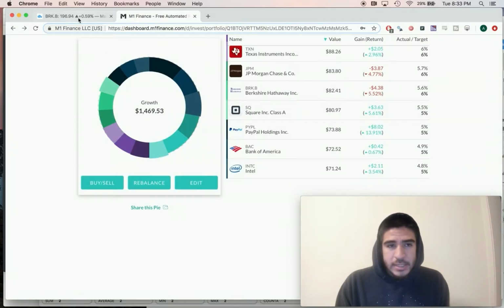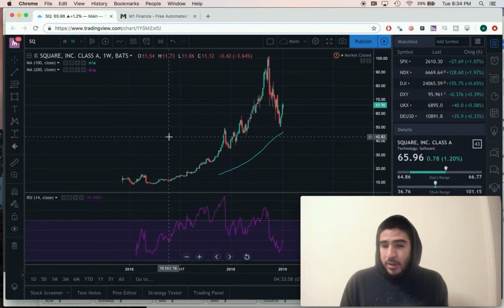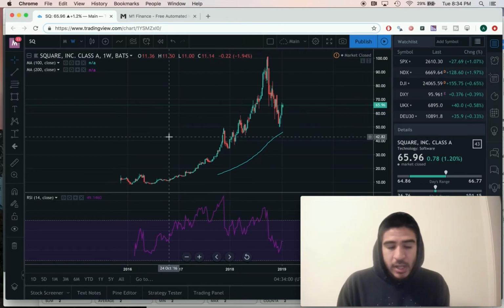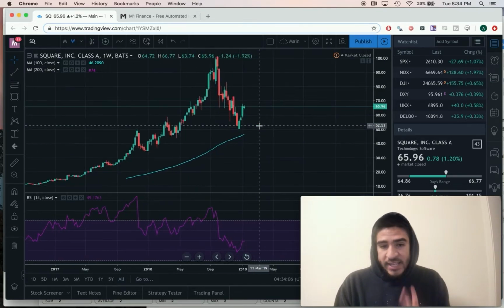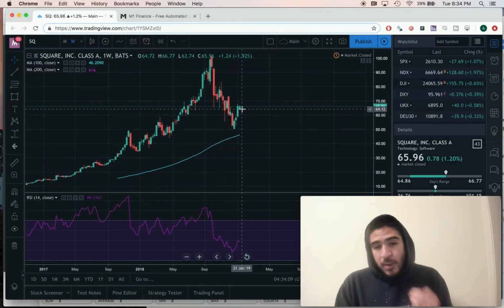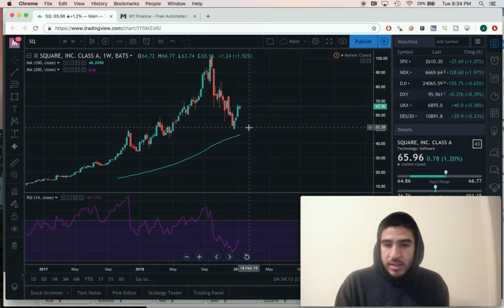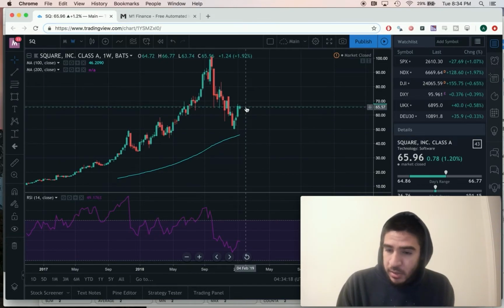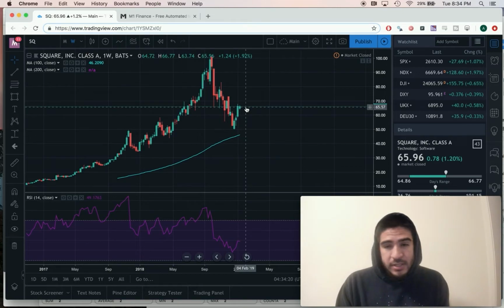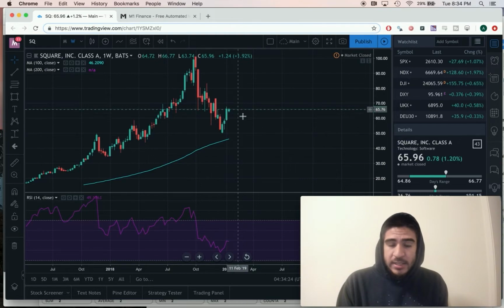So next stock on the list is Square. Square is probably on the forefront of the cashless revolution, really similar to PayPal. And Square actually found support here at the 100-week moving average. The last 3 weeks have been very strong. It's possible that we get some kind of pullback or consolidation pretty soon, because as you guys can see, we've gone all the way up from $50 a share to around $65 a share, which is quite a significant increase. That's about 20-something%. So it's quite possible that we get some kind of pullback.